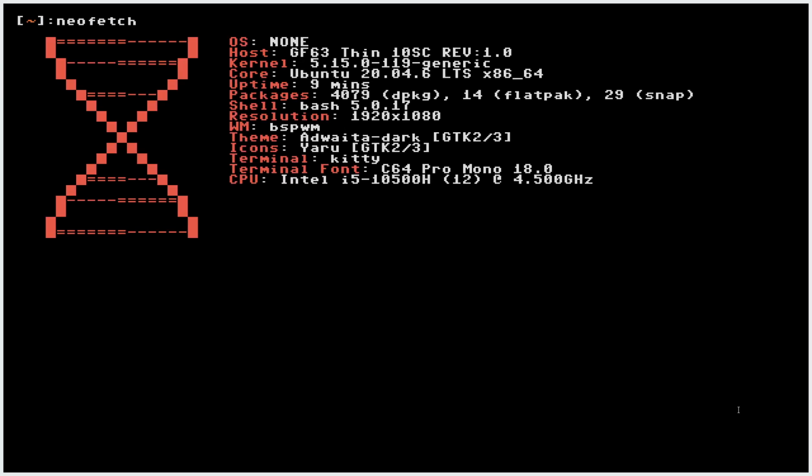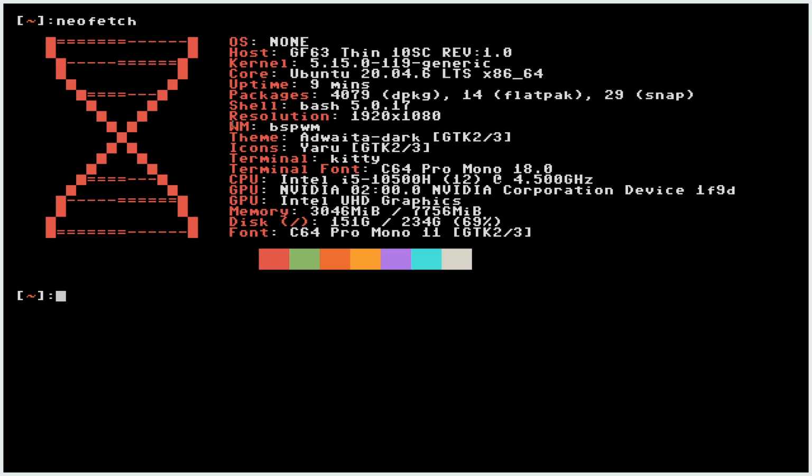You're using Linux and maybe you installed a WM, workspace environment. I forgot how it's called. Let's just do a neofetch to remind myself. The word is WM. That's the window manager. That's the word I was looking for. Sorry, I was looking for the word window manager.